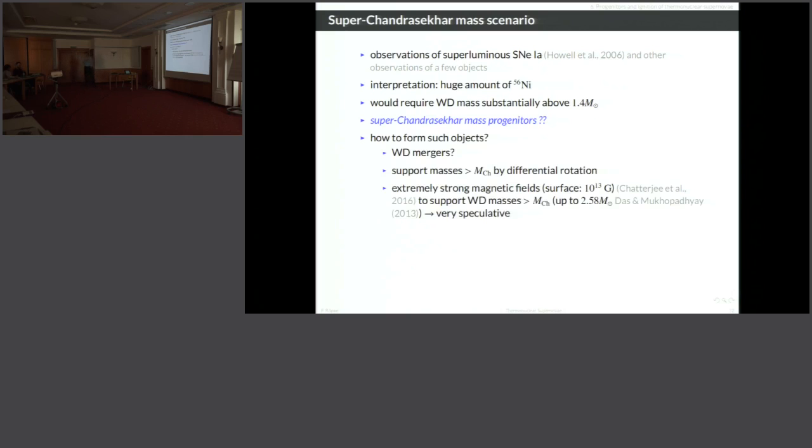So how can one form such super-Chandrasekhar mass white dwarfs? Well, the original idea was perhaps by mergers, but it's not quite clear how this should happen. In principle, you could have a merger that completely merges the two white dwarfs into a total mass above 1.4 solar masses, but the densities are not necessarily very high. And once an object forms in the merged configuration and grows in mass, it will probably trigger the explosion at the canonical Chandrasekhar mass.